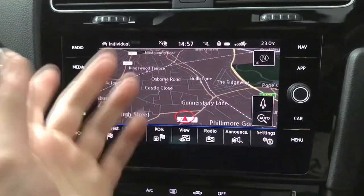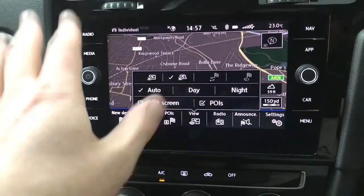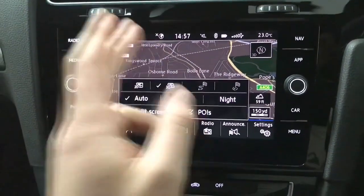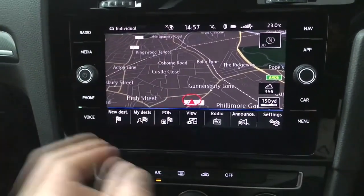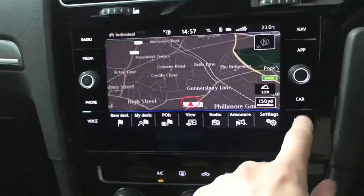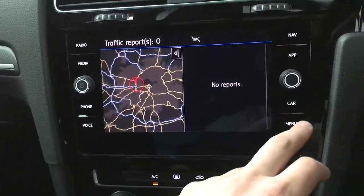The sat-nav system is nice and easy to use. You can change the view of 2D, 3D, change the points of interest and stuff like that on there as well, but it is nice and easy to use, nice and up to date. Pop in your new destination and then off you go, really. And you do also have live traffic updates with that as well.